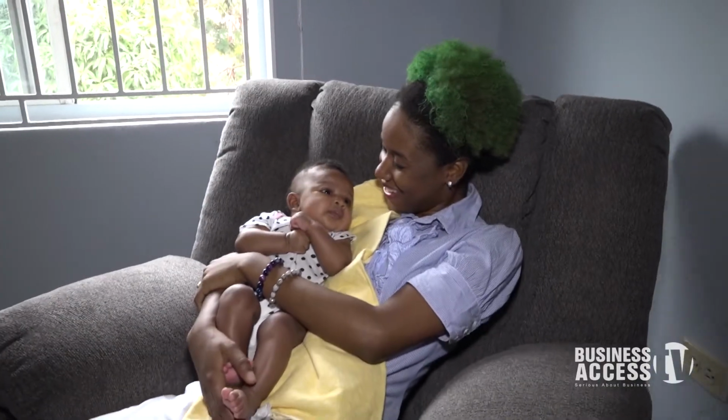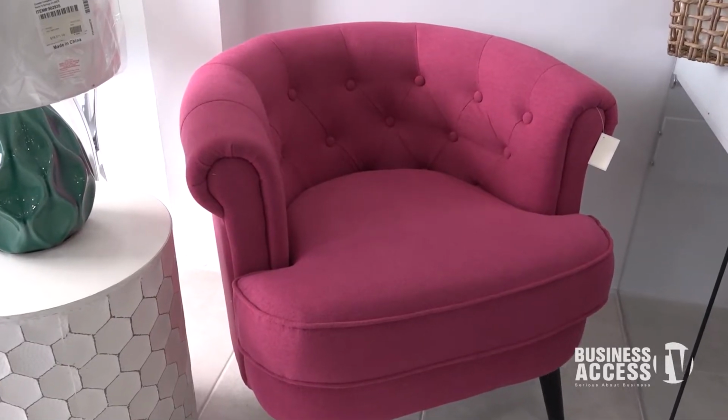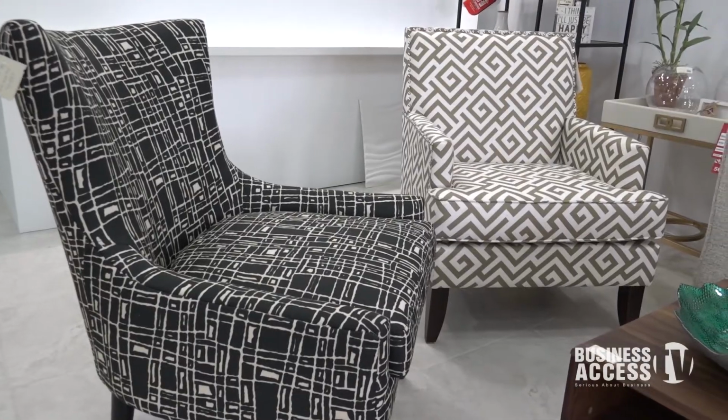And we also don't want to forget the mom while we're outfitting the nursery. I mean, it's important to have a very comfortable seating spot for mom where she can do her nursing, whether you consider using a rocker, a recliner, or maybe an accent chair. An accent chair is also a great way to add some more personality, and it's another decorative element that can enhance the nursery space as well.